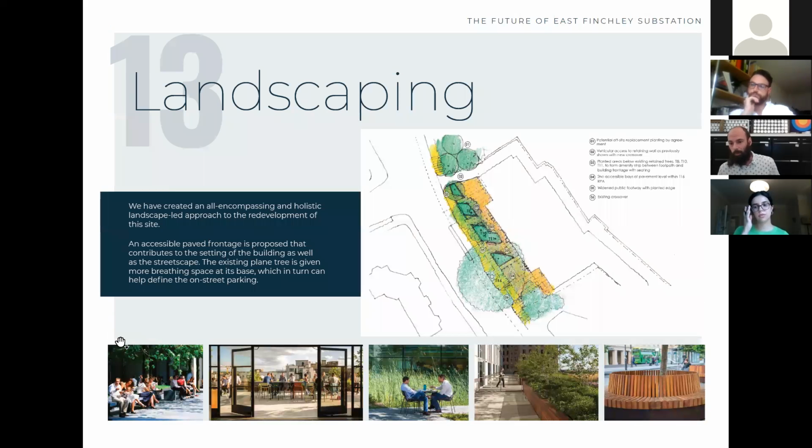Yeah, and then landscaping, I think here you can start to get a sense of that permeability and how the landscaping strategy can be built upon to create a little bit more rigor and logic and rationale to what will still be a very, very green ground floor public realm, but tidied up, I suppose, for want of a better description.